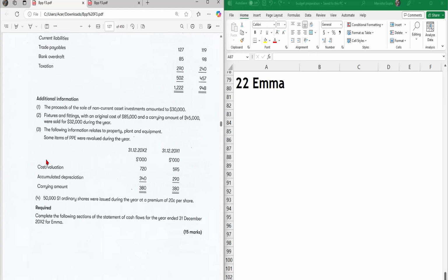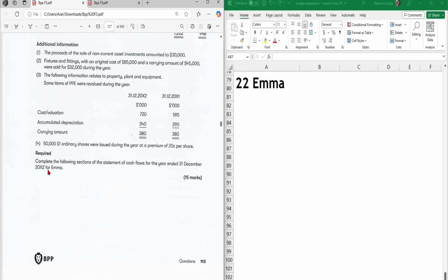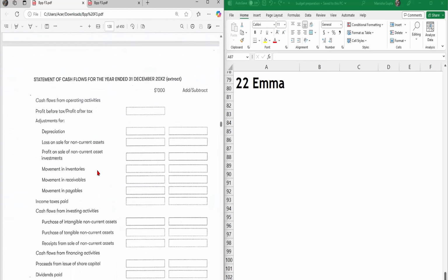The third additional information says that the following information relates to the PPE. They have provided the cost, accumulated depreciation, and the shares issued. Now, the requirement is to complete the following section of the statement of cash flow for the year ended 31st December 20x2 for IMMA.